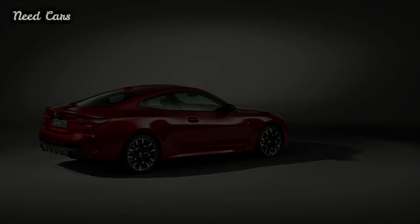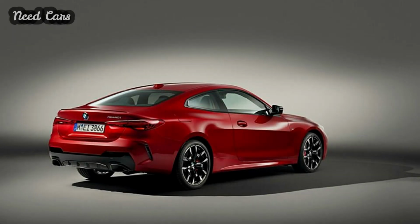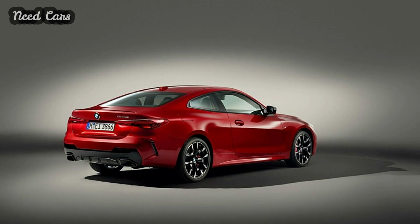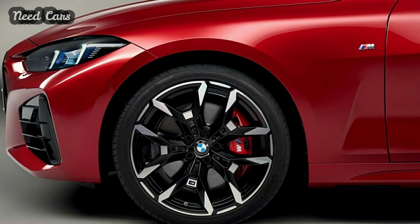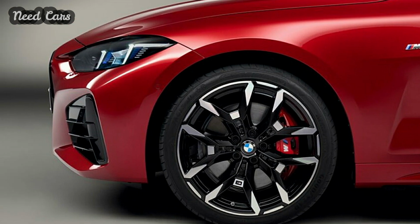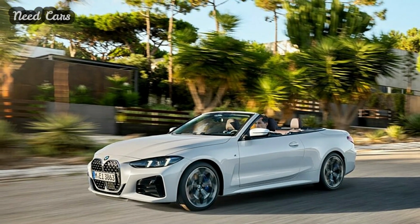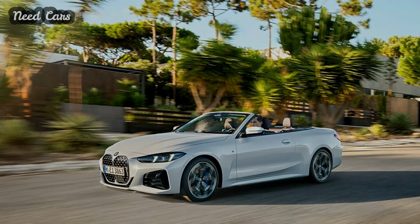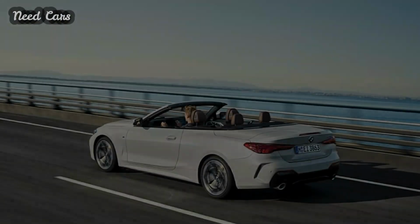Meanwhile, the M440i debuts a new 3.0-liter inline-six engine paired with a mild hybrid system. With an added boost of 11 horsepower and 148 lb-ft of torque for over 10 seconds, the powertrain now delivers a combined output of 386 horsepower and 398 lb-ft of torque, a slight increase compared to the previous model.